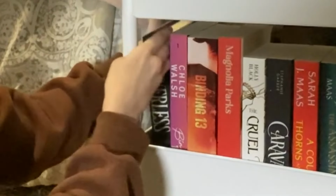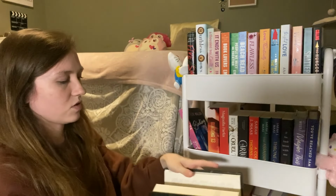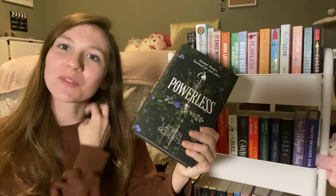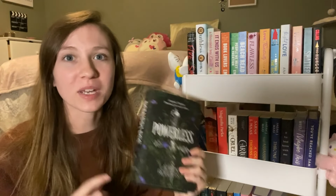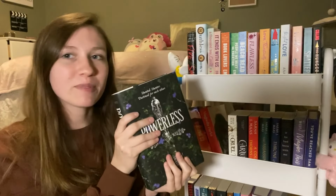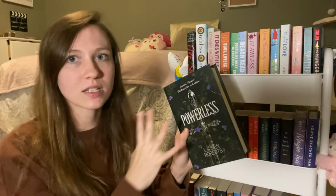It's easier to grab it this way. Okay, is Powerless less than 500 pages? Oh! Don't look. 494. We're gonna pick Powerless by Lauren Roberts because this book has been something I've been wanting to read. This book is 494 pages, barely less than 500 pages, but it's still less, and we are going to put this on our TBR for this month. So I'm really excited. I've heard nothing but amazing things about this book.